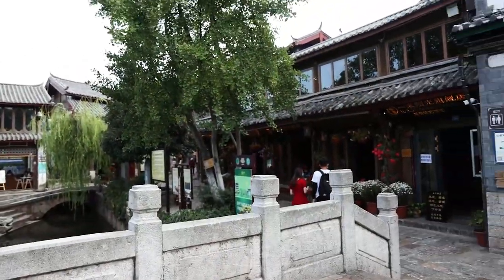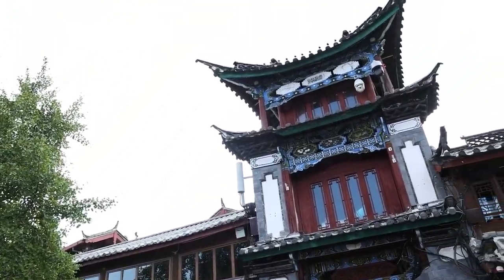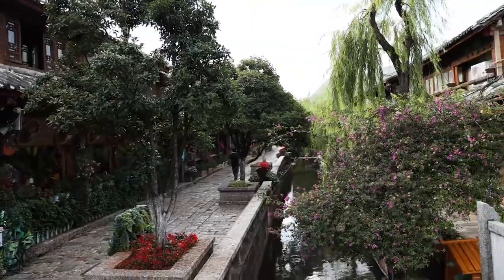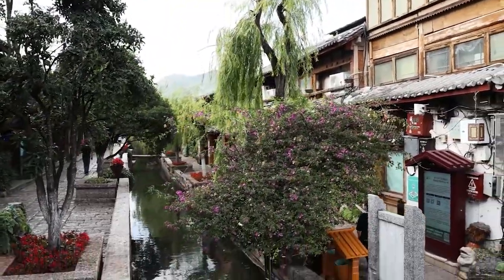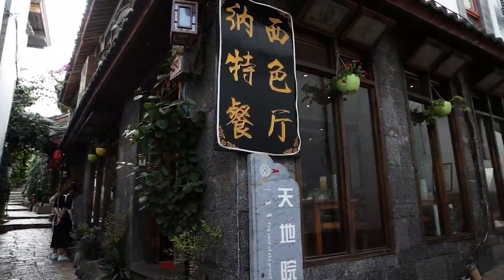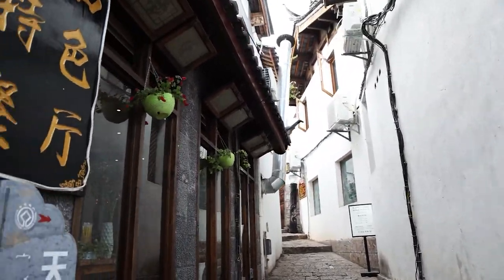Just walk over this small little bridge, and we have this old, I think it's supposed to be a clock tower. Then we have this nice little stream here, the flowers. Doesn't really get more pretty than this. So beautiful and relaxing. Yeah, just walk in these small alleys here. You never know what to find.